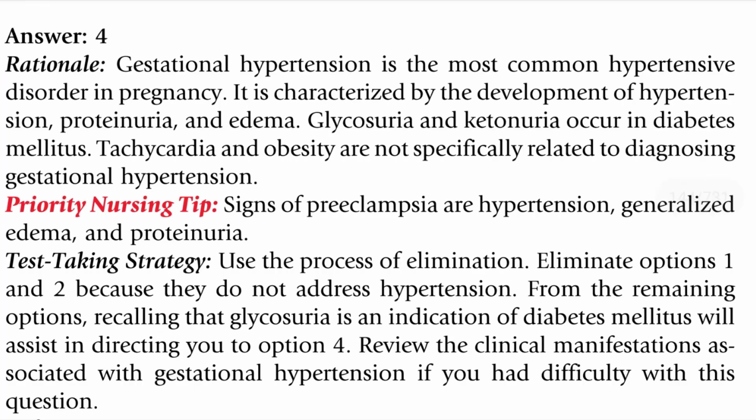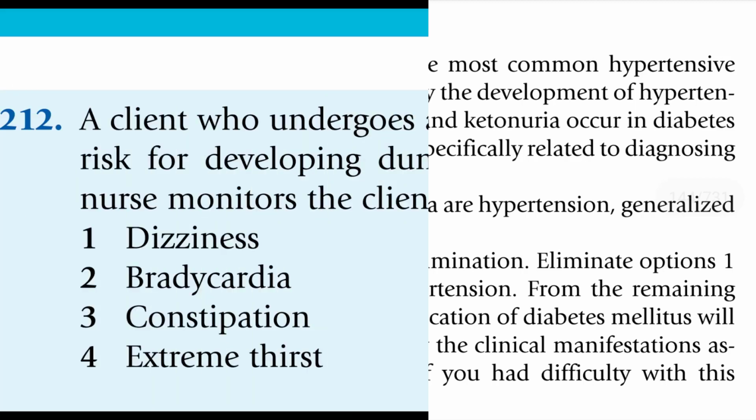Answer 4. Rationale. Gestational hypertension is the most common hypertensive disorder in pregnancy. It is characterized by the development of hypertension, proteinuria, and edema. Glycosuria and ketonuria occur in diabetes mellitus. Tachycardia and obesity are not specifically related to diagnosing gestational hypertension.